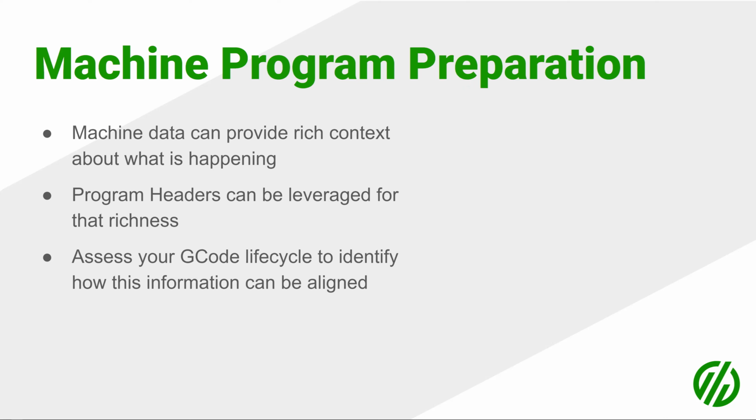So this is an important part about that extensibility: how do you take the machine data and allow it to enrich other business applications? One great example is, what is the machine doing? What is it intending to be making right now? What part is it machining? One thing we found is that the program headers themselves, which we can get from most pieces of equipment, contain a lot of really rich, detailed data about what part is being machined.